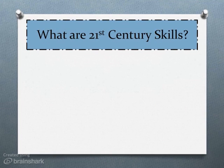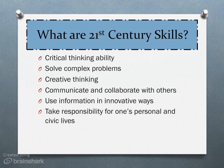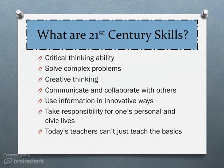Just what are 21st century skills? 21st century skills represent the knowledge that students need to succeed in the highly technological and informationally based society that we live in now. 21st century skills include things such as being able to think critically, solve complex problems, think outside the box, communicate and collaborate with others, use information in innovative ways, and take responsibility for one's personal and civic lives. Today's teachers just can't teach the basic knowledge anymore.